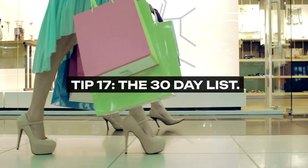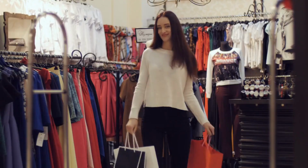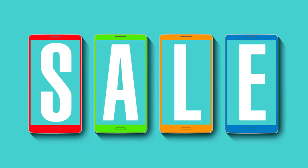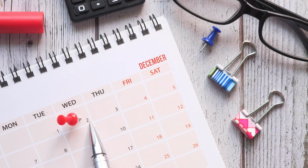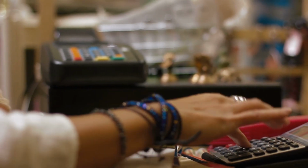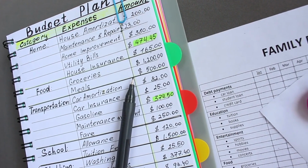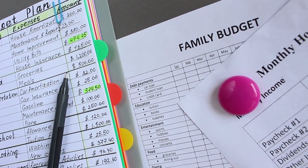Tip 17. The 30-day list. Impulse buying is a common financial pitfall. To combat this, implement the 30-day list strategy. Whenever you feel the urge to make a non-essential purchase, write the item down on a list along with the date. Then, impose a mandatory 30-day waiting period. If, after those 30 days, the item still feels like a must-have, consider making the purchase. Often, you'll find that the initial desire fades over time, helping you avoid unnecessary spending and keeping your budget intact.